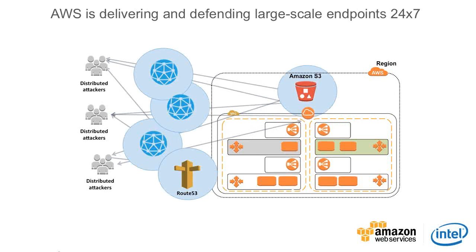So our entire job is to basically provide you with large-scale endpoints 24/7. Our job is to secure those endpoints. Our job is to keep malicious traffic out of those endpoints. We have 24/7 security SecOps teams looking at this stuff.